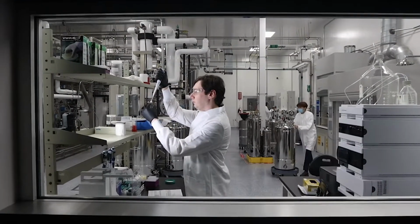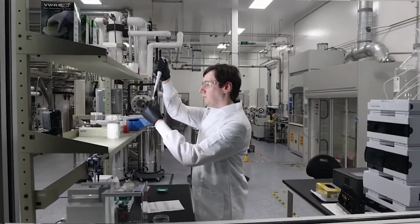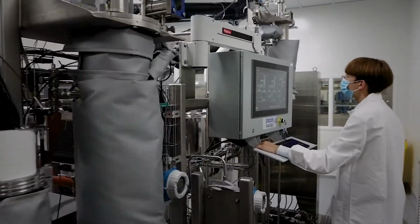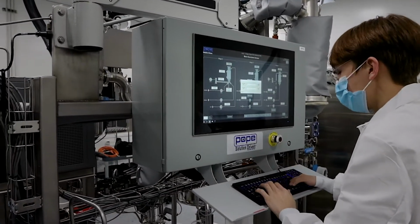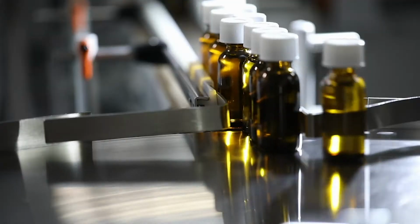We are a talented organization with a modern facility. This allows us to go the extra mile for our customers. Not only can we develop your APIs, we can make those APIs, we can help you with a drug formulation, and we can make that drug formulation here at our facility in Texas.